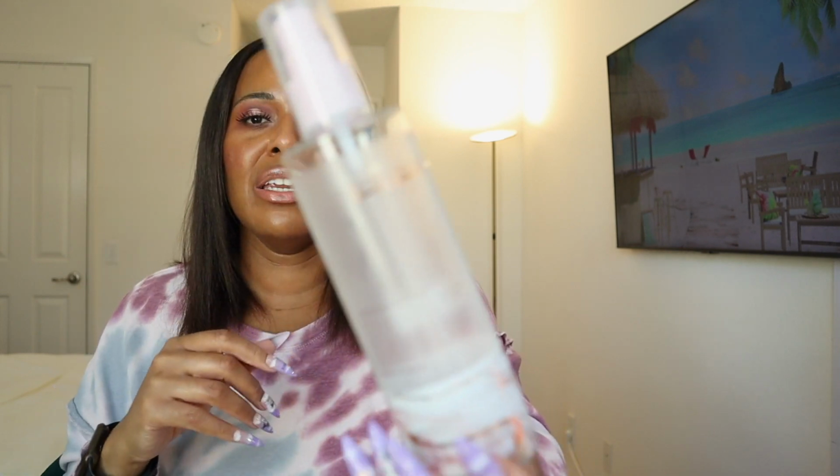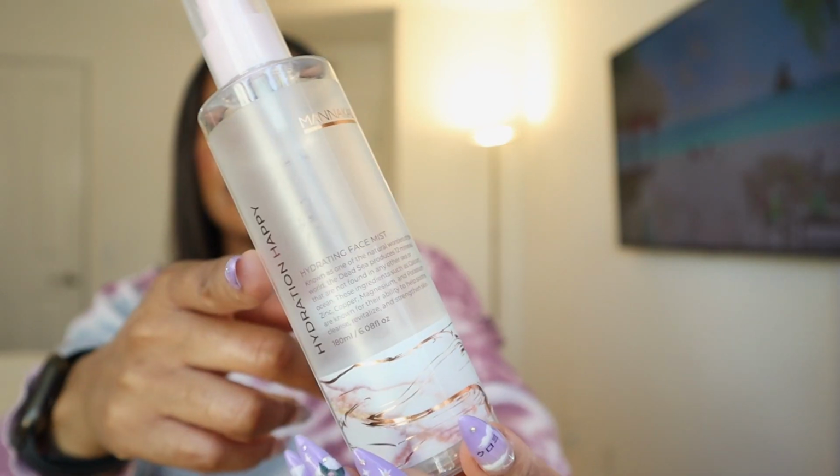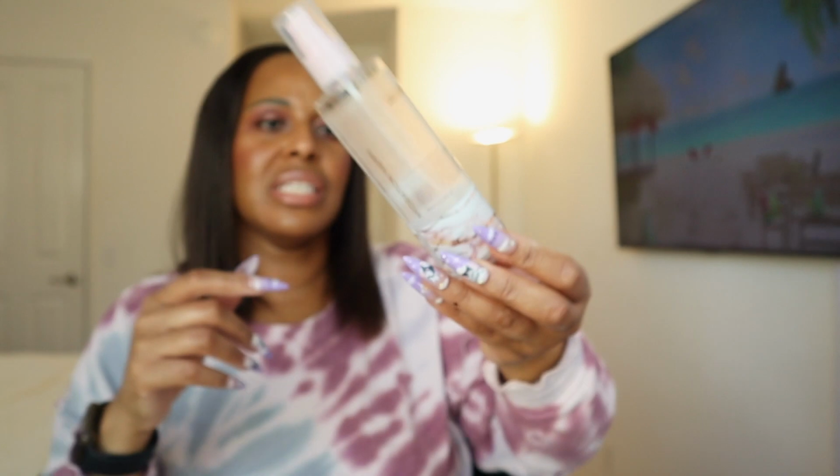Now this came in my BoxyCharm. This is the hydrating face mist from Madacadar. I remember seeing this brand sometimes when I'd be over at Marshall's. It's too overpowering for me. Yeah, I barely opened this up. Yeah, I can smell it.